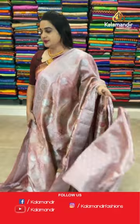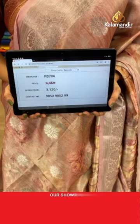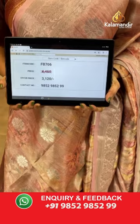Pricing details. Saree code is FB706, actual price 4450 and weaver's price is 3120 rupees. To purchase this one, take a screenshot and share it with us on our WhatsApp number. Let me show you the next saree.